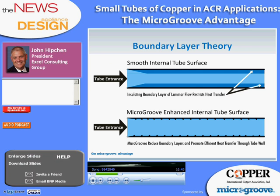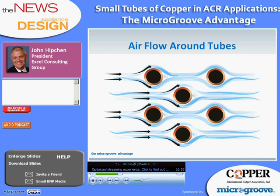But before we do, let's look for just a minute at how air flows through a round tube coil. Air must flow around the tubes as it passes through a coil. And as it does, the airstream is broken up and heat is transferred into the air. The number of tubes and the location of the tubes, as you can imagine, will have an impact on the air pressure that's lost going through the coil. And air forms the same type of boundary layers as refrigerant does. And in many respects, it can be dealt with the same as any fluid.